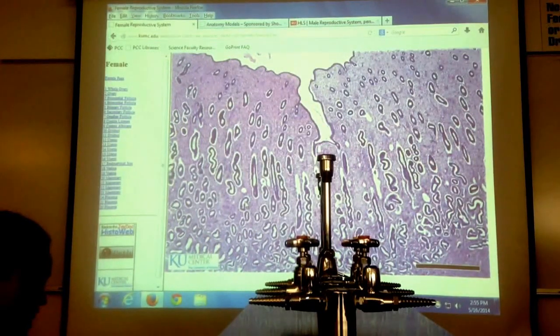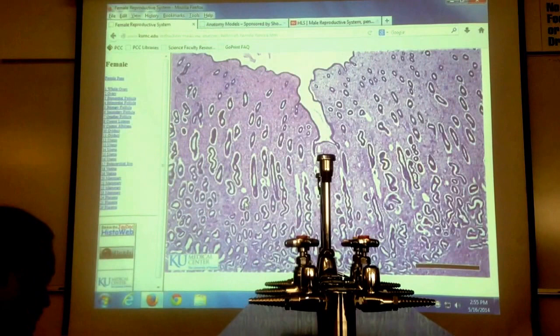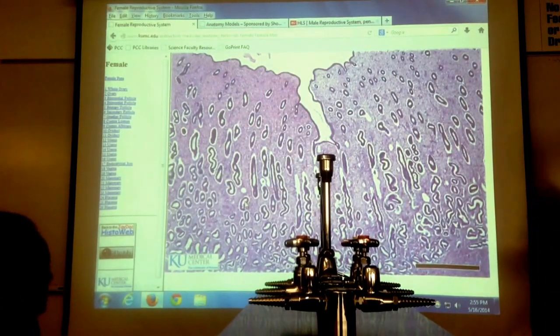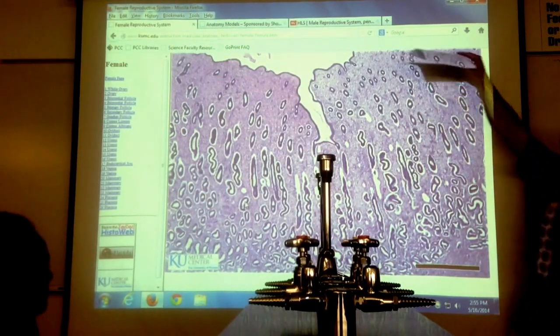Looking at that picture, can you guess for me which part's the stratum functionalis versus the stratum basalis? Can you see a difference? I can. And the bottom part. Yell when you think about the stratum basalis.